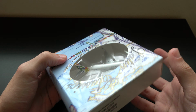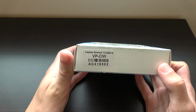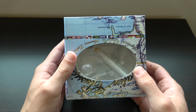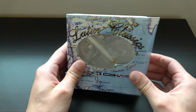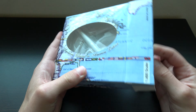As you can see, registration is Victor Papa Charlie India Whiskey, so VP-CIW, and this is the first MAX Cayman Airways received. We have two in our fleet. Both are grounded. We have CIW and CIX. I believe, yeah. But anyways, let's get to this.